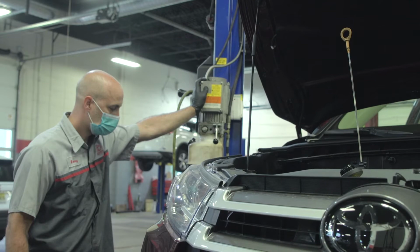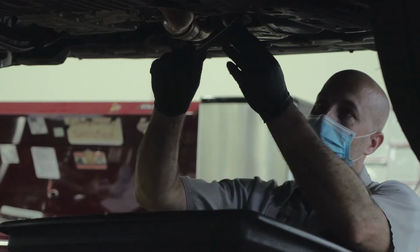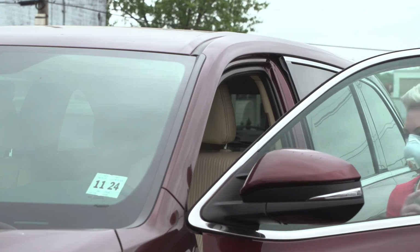It's just another way East Coast Toyota is keeping your safety top of mind. Our processes are evolving every day to help provide our services in a safe manner for our customers and employees. At East Coast Toyota, we're here for you.